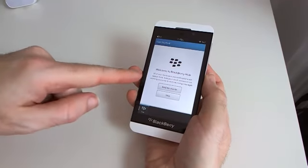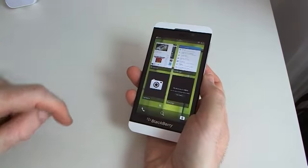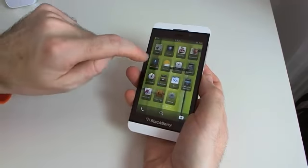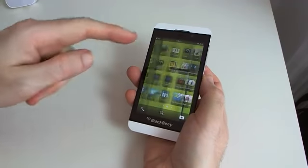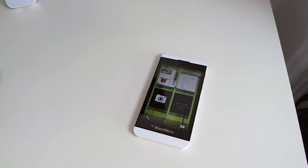We can also go to BlackBerry Hub here and start adding accounts. So I'm going to start doing that soon. And then we've got different screens here that are populated with all of the apps. It's really quite nice. I'm really quite impressed with that so far. It's a good first impression anyway. So let's see if we've got any more questions.